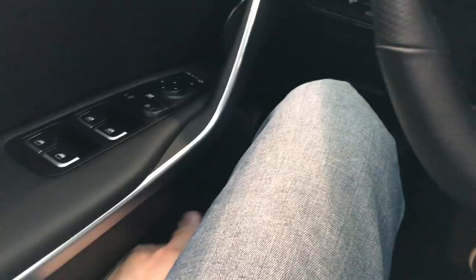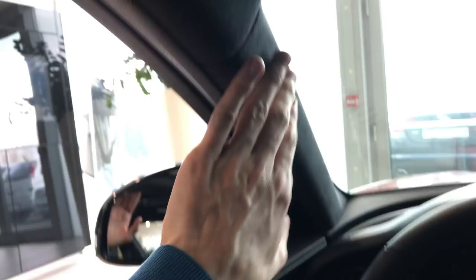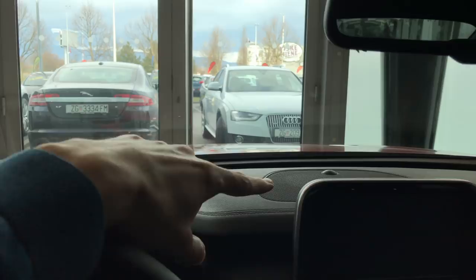Now, I must say, over here, I don't know if you can see it, guys, it's really pretty dark. It's a nice, fine cloth as well, like on the roof, something similar. And this is like Alcantara, I guess, or something. It really feels nice to the touch. There's a speaker over there, as I mentioned before, and a heads-up display.